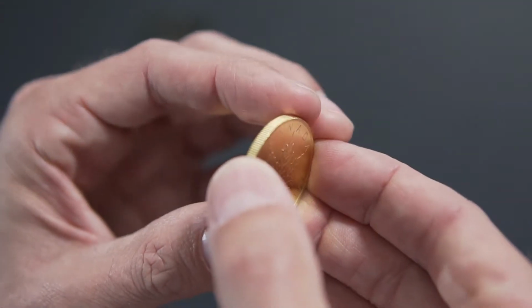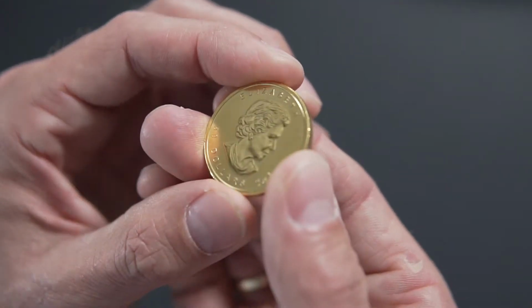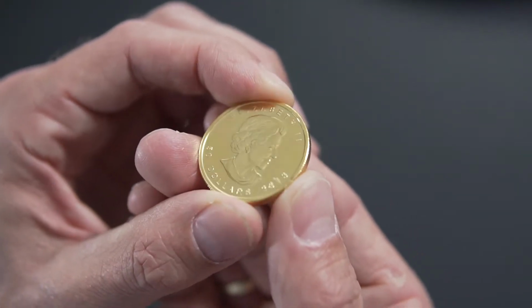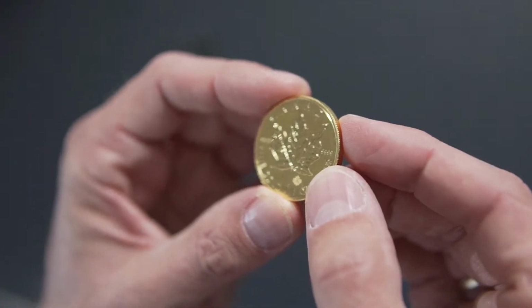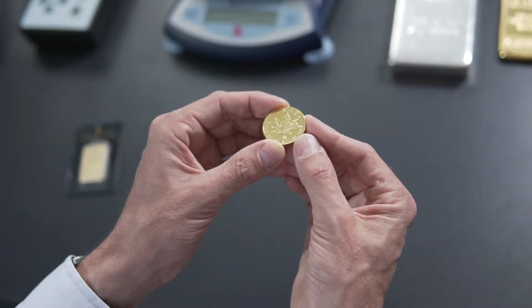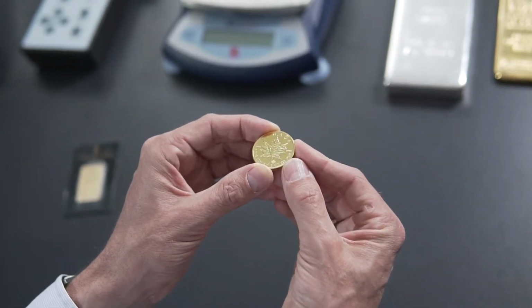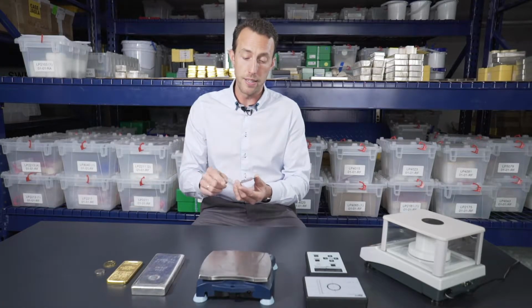I might look at the edges to make sure they're nice and clean. There's nothing odd about that. Obviously, the more traditional elements of the coin. And you'd be surprised, counterfeiting coins and bars is actually a pretty difficult undertaking. So they've got to invest in a lot of machinery and really nail it, because the mints are putting out some great products.